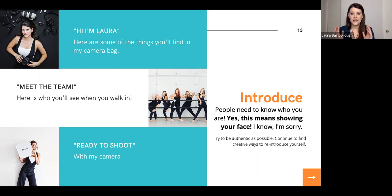If you were to look at an Instagram feed, there's usually about 12 squares. You should be on that feed at least once. I know that seems like a lot, but it's really important, because people are just going to scan and see, who is this? Who does this business belong to? Who are they? What are they like?